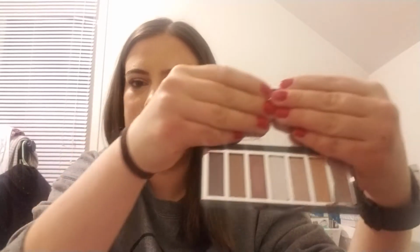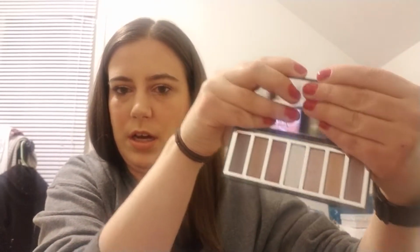So the first one is a Glisten eyeshadow. It looks like this, and it's all shimmers. I don't know if you can see that. And then the other one is called Mattified. I used this for the first time today, and I wasn't super happy with the look, but I guess I just have to play with it a little more. I guess it doesn't look terrible, but yeah. These ones too retail for $50 each, so I don't know.